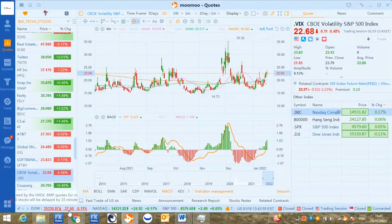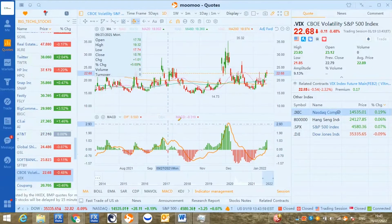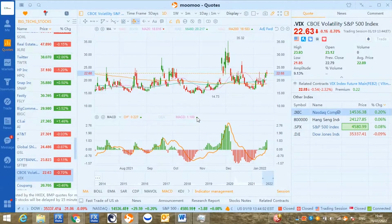You can see Dow is still red, Nasdaq is green, S&P is green. So the market reacts opposite of the VIX. The VIX is the volatility index. It's the measure of how people feel about the market, the reaction of the market, the sentiment of the market.